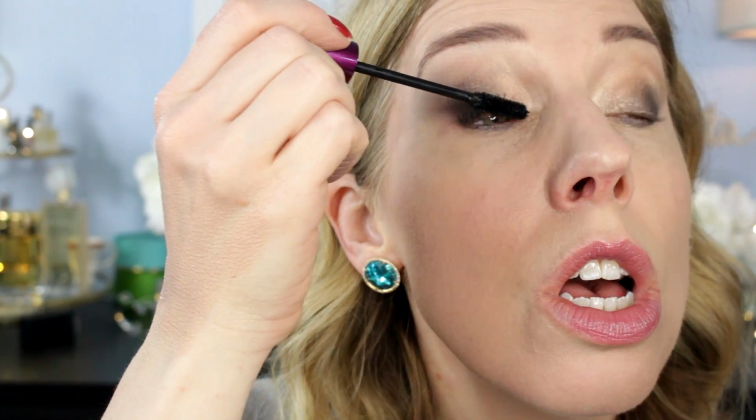Okay, so I'm using the Catrice Glam and Doll Curl and Volume. This is the brush. See here, let's try the other one on the other eye. Glam and Doll False Lashes. Ooh, this is a plastic bristle brush. It's okay. It's okay. It's not like fabulous. Maybe I'm jaded after this eyeshadow.